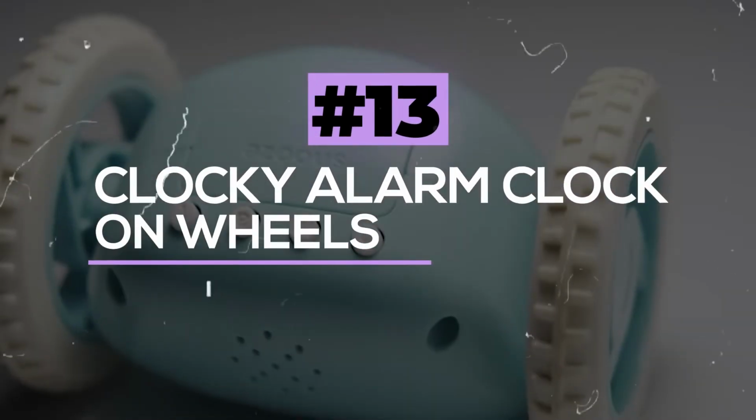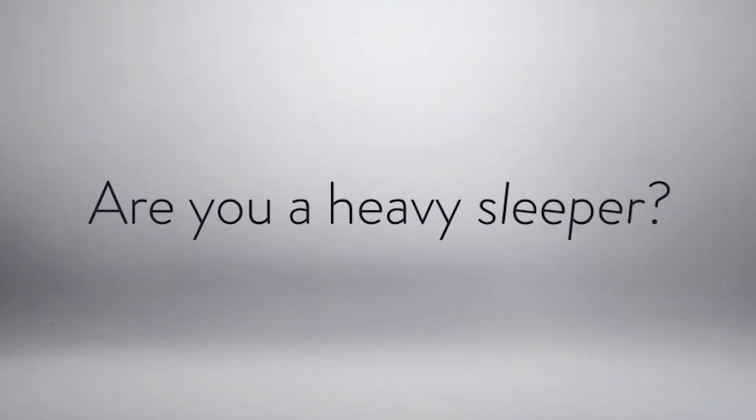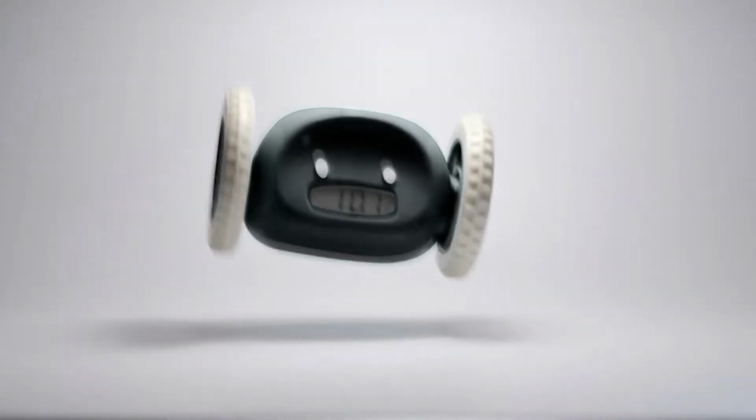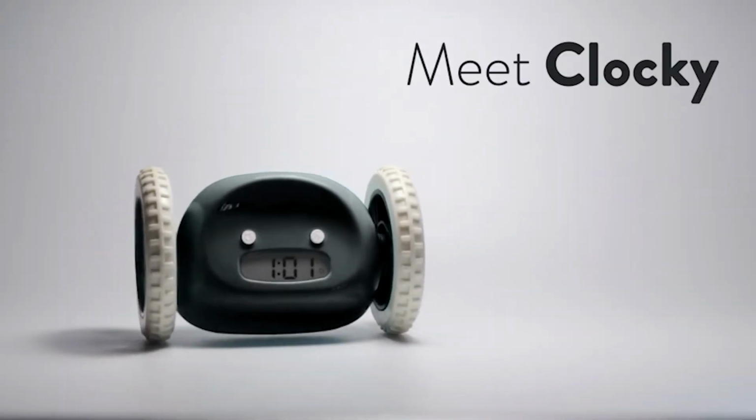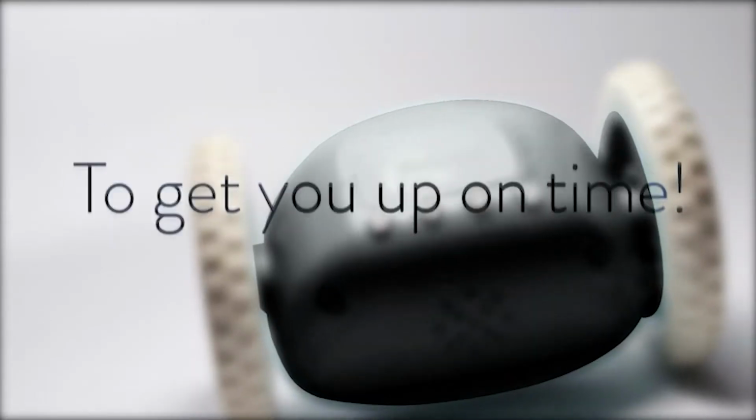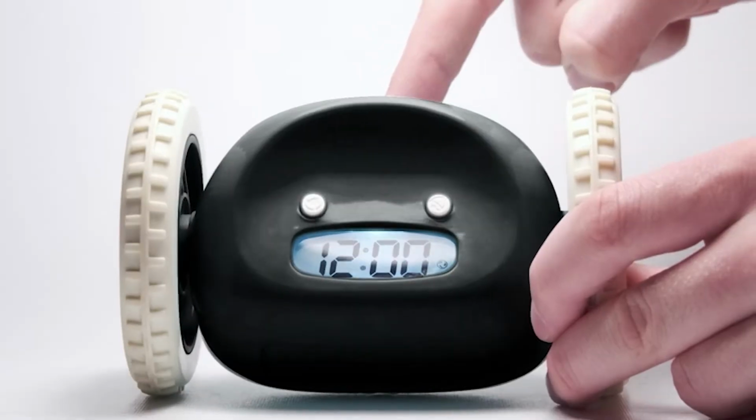Clocky alarm clock on wheels. Are you excited to have a running alarm clock to help you start up your day? The runaway rolling alarm clock, or this alarm clock on wheels, will jump, hide, walk, shake, and change directions until you wake up and silence the alarm.